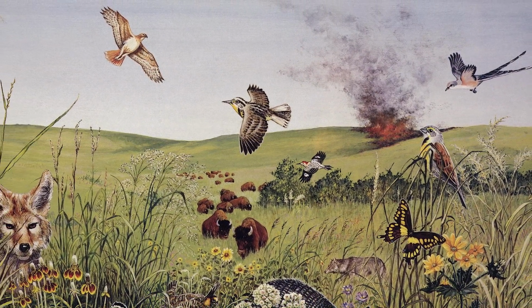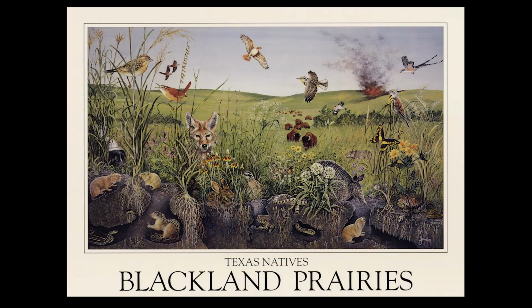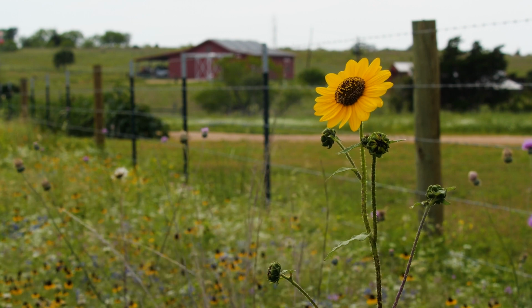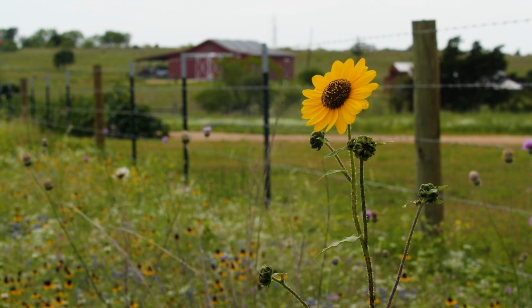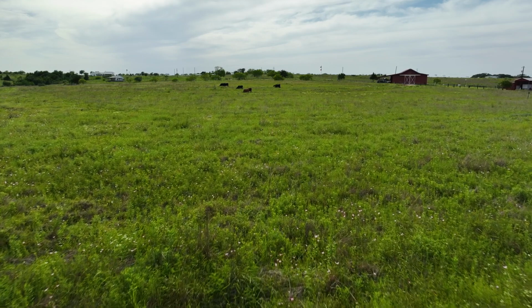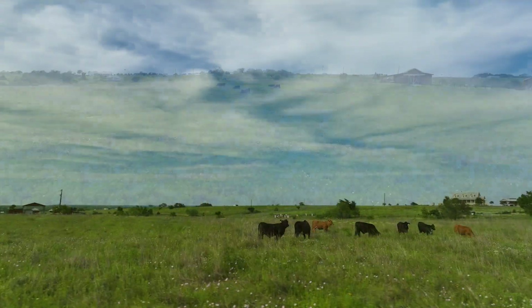Bison and fire were the two primary disturbances on this landscape for some 20,000 years. That's what I'm trying to mimic. My neighbor, who has about 50 acres next door, was leasing it to somebody for grazing, and they were using it too much. So I called him up one day and I said, would you lease me your land? And he said, but you don't have any cows. And I said, well, I'll get some. Never really had this great desire to be in the cattle business, but it's a great tool.